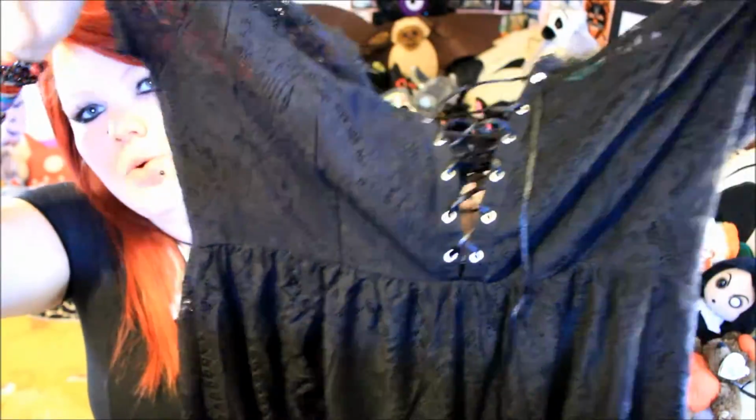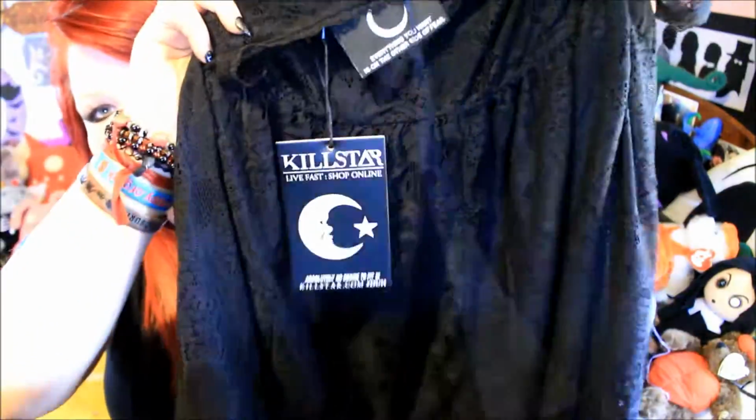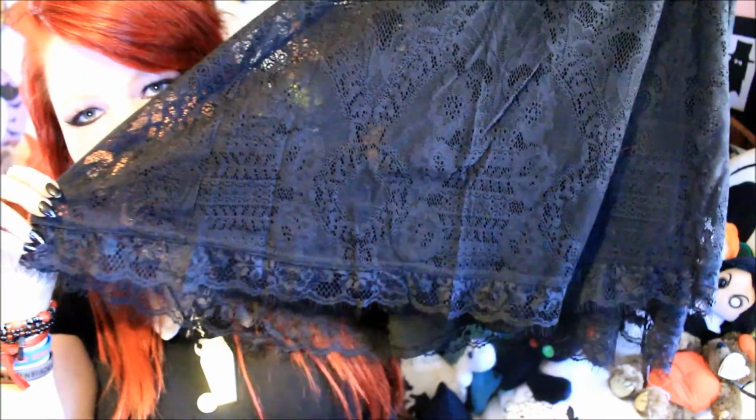And then under this corseted bit, it goes down into a more skater style dress, which is fully lined underneath with lace on top. And at the bottom it does have this really gorgeous little lace hem, which gives me almost a Victorian vibe to it.